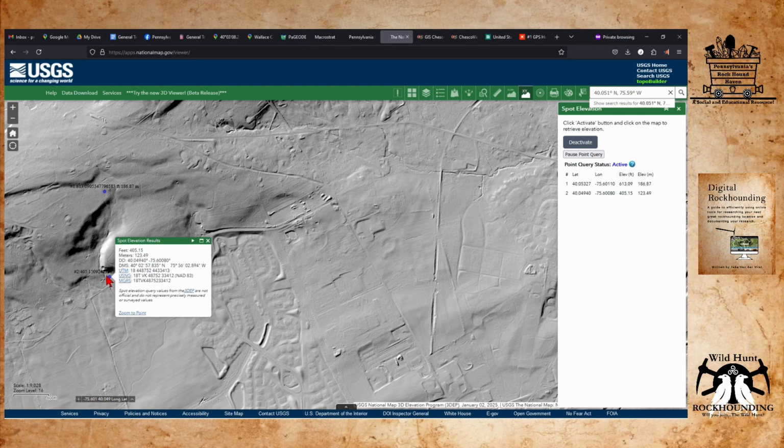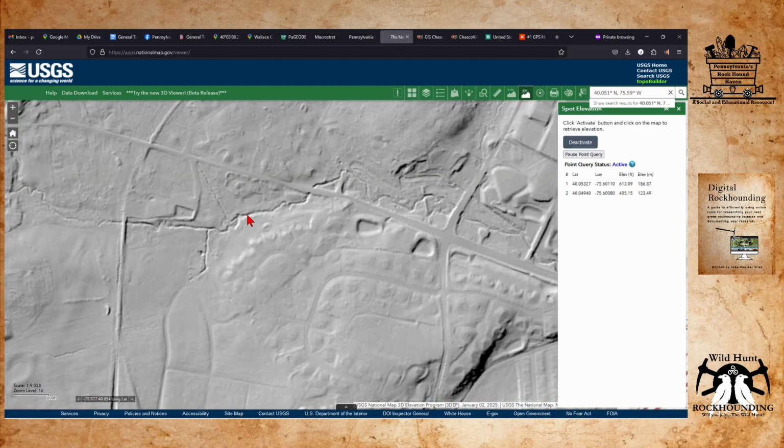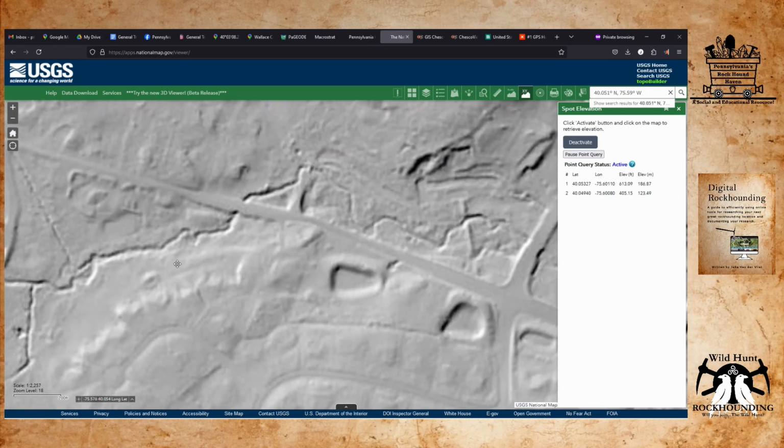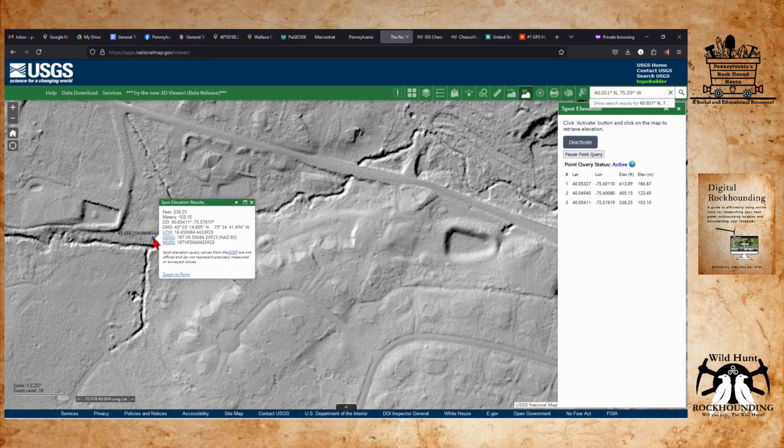You can do this as many times as you'd like. And then what you need to do is just subtract your higher elevation from your lower, and you'll know exactly how much of an elevation change you have. You can also use this in much smaller detail. Let's say right here at this creek, we can click up top.